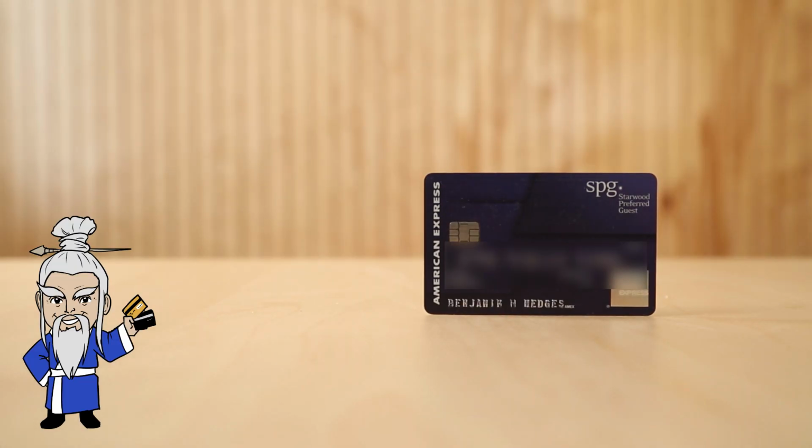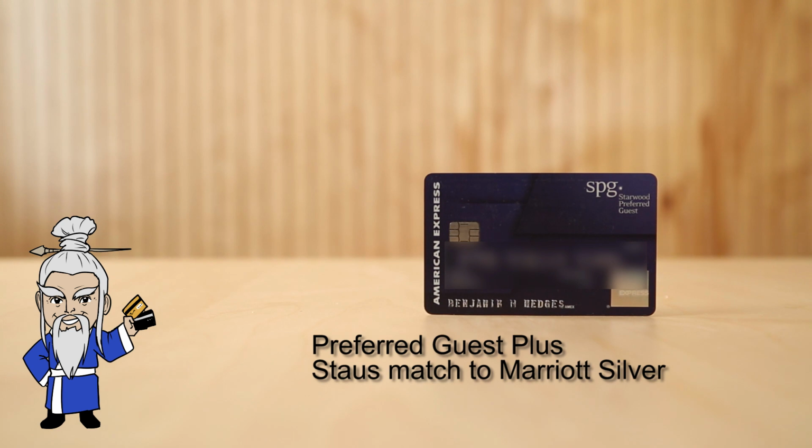In addition to transferring points between Marriott and Starwood, you can also status match. So this card, this Starwood Preferred Guest American Express, gives you Preferred Guest Plus status.